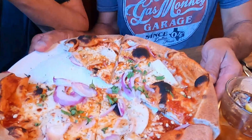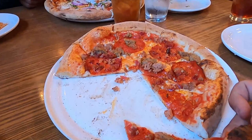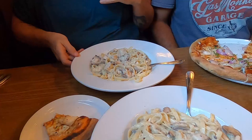Barbecue chicken pizza. Look at that. Look at the cheese and the chicken. Man, it was so good. What did you guys get? We got the carnivore. Man, that looks good too. It's delicious. Well, here's the pasta. Yay, more food. Thank you. Wheel us out. Nice. Parmigiano.